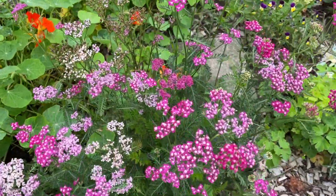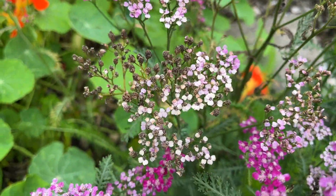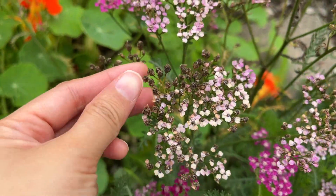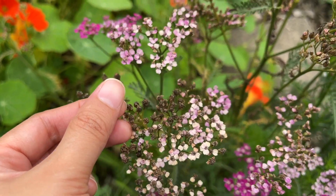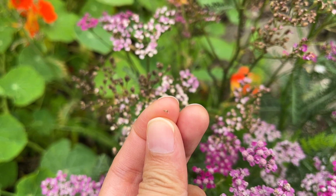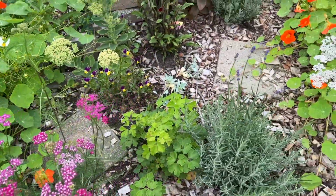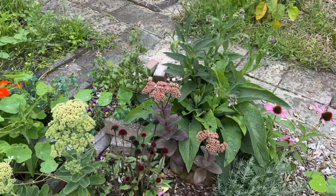I have more ceranth, and some of them have gone to seed. So I don't know if these will self-seed or not. I'll check that out. Is that a seed? Could be. But it's doing pretty well.